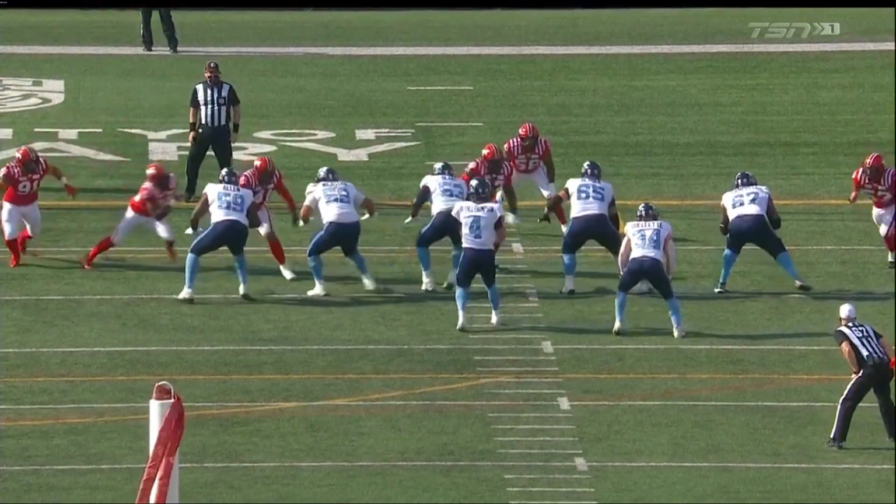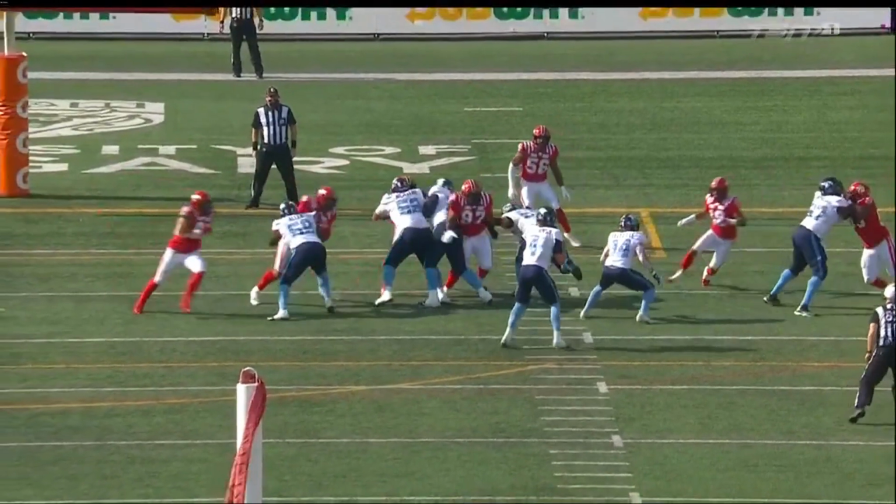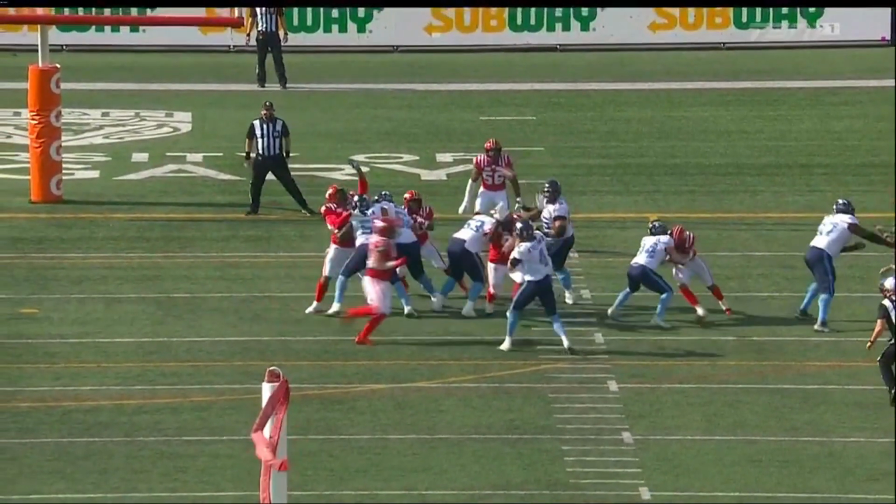Let's look at Ouellet here. He squares up nicely on Mechie, trying to twist through B-gap. That's a really nice play. The running backs, for the most part, did a fantastic job in blitz pickup.